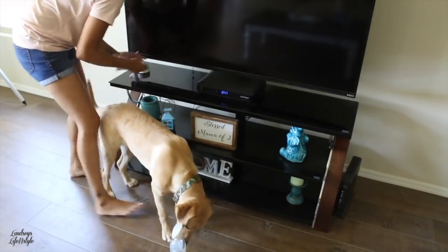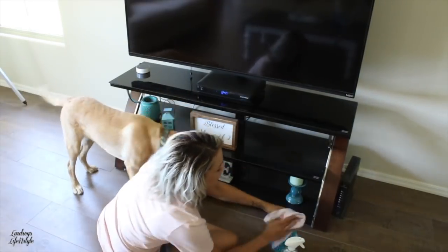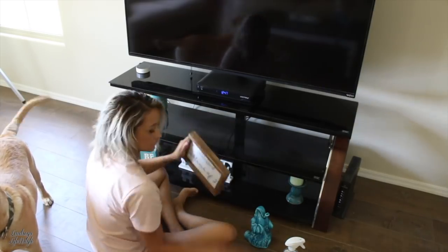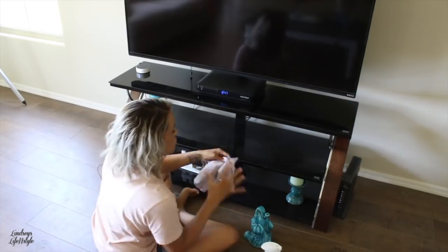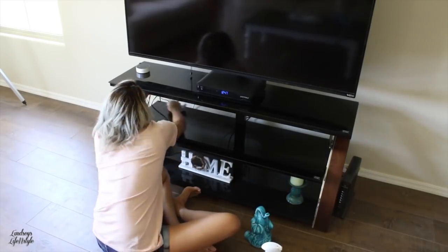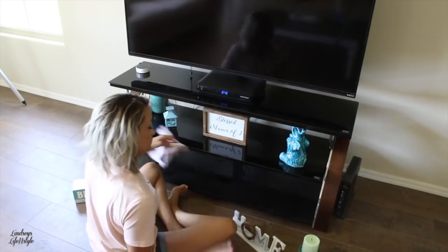So right now I'm just gonna go ahead and clean off the entertainment center. I'm dusting it, I'm wiping it down, and I do have little Remy there with me. The product that I like to use when I clean this is my Clean Packs glass cleaner. I also got that little sign from Emily from Mama from Scratch. She has a little Etsy shop. You guys should definitely go check it out. So yeah, I'm gonna go ahead and wipe down the glass here and just get all that dust and all of that buildup up.